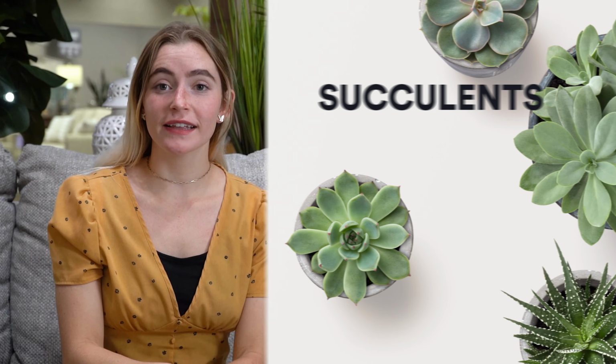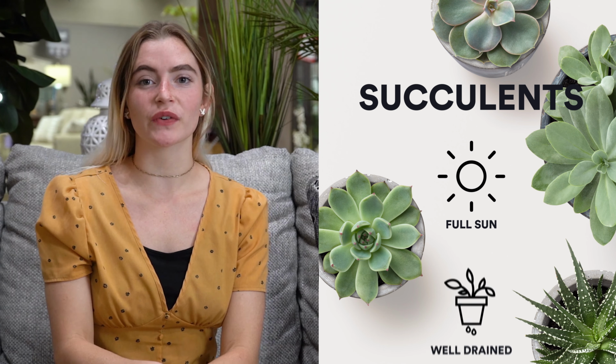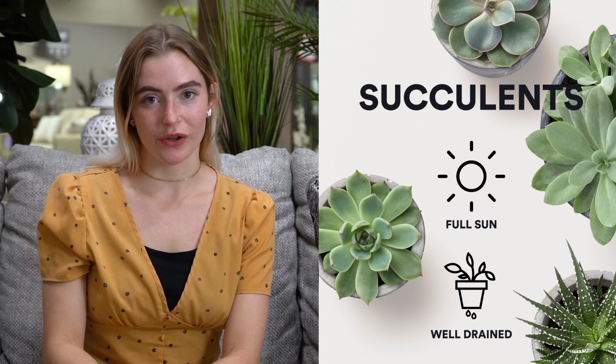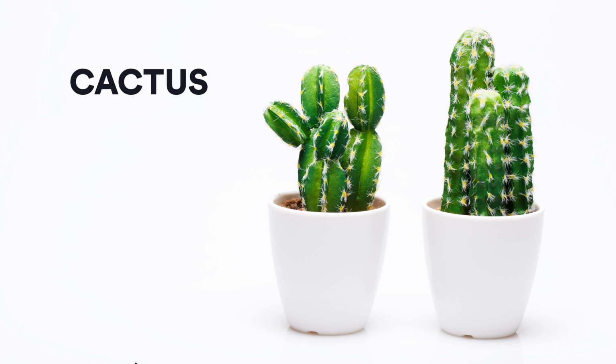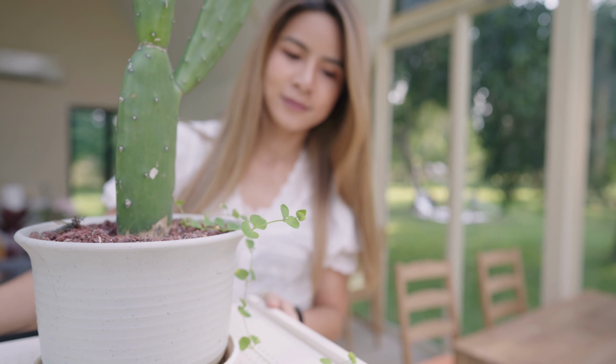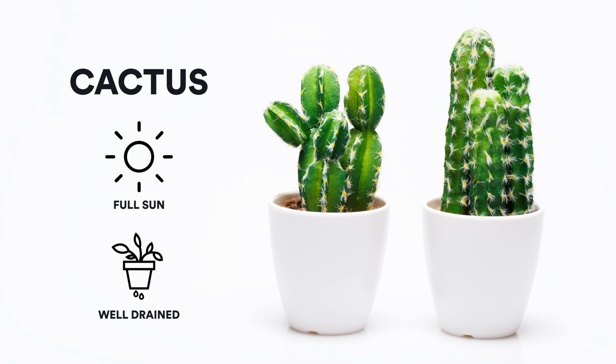First, we'll start with small plants. Number 1 are succulents. Succulents are low maintenance and stay really small, so they're perfect for tabletop decor or shelf decor. They need full sun and well-drained soil. Number 2, cactus. These plants require very little care, but if you have kids or pets, make sure they're up high on a shelf or on a table so little hands can't grab them. These plants need full sun and well-drained soil.